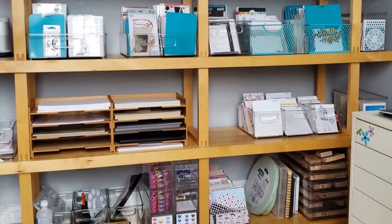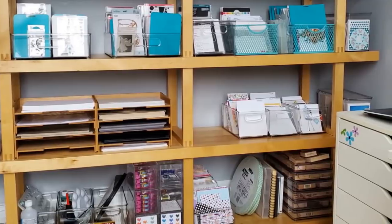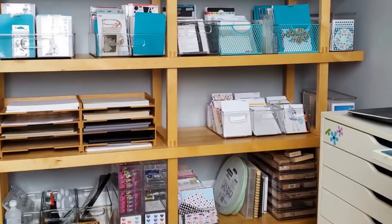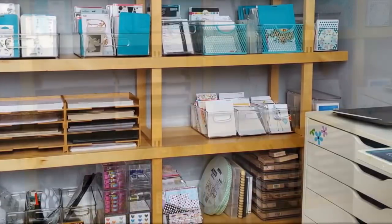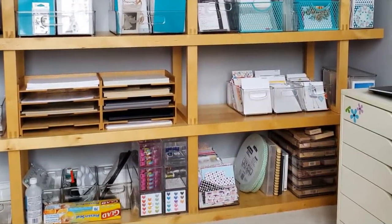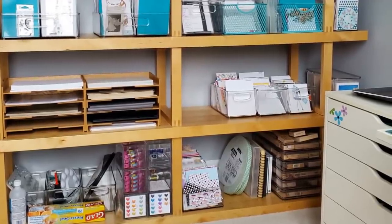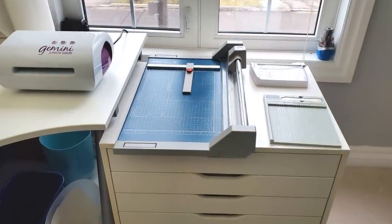On the next shelf are my paper organizers. These ones are just for specialty white cardstock, like letterpress, along with other neutrals, craft, gray, and black. To the right are completed cards that are ready to be sent, donated, or sold. The bottom shelf has various supplies: alcohol ink stuff, extra tape runner refills, my Distress Oxide inks, pattern paper, and some old wooden stamps. Let's move on to the two Alex units.